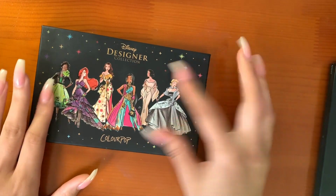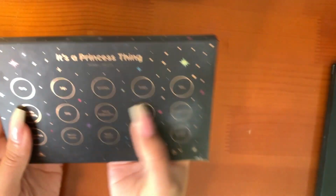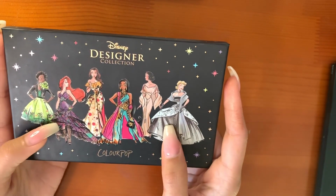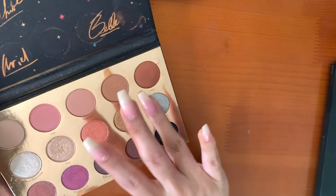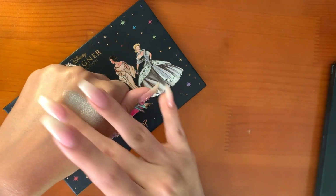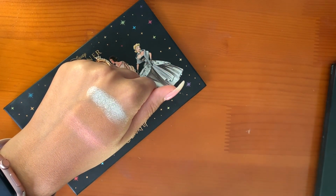Now let's get into some more affordable eyeshadow palettes. This is the Colourpop X Disney Designer Collection palette. It's a princess thing. I got this for free, actually. Colourpop sent me the wrong order, and they let me keep it. So now I have it, and it's so pretty. I think I only used this once. Do I need it? No. Do I want it? Yes. This is definitely a collector's kind of thing. And it's really pretty. It's really princessy. That's the best way to describe it.